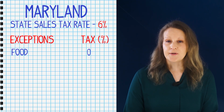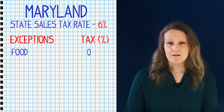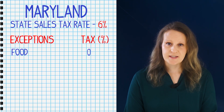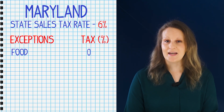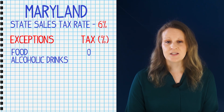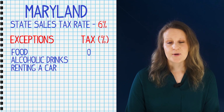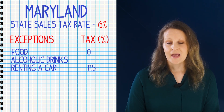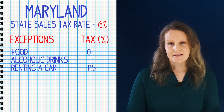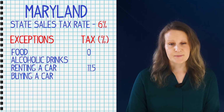In addition, the food category that's not taxed, as I just hinted at, cannot be prepared food to qualify for the 0% tax rate. In addition, any alcoholic drinks are taxed at 9% versus the 6% that you might expect. If you're renting a car in Maryland, you'd be looking at a tax rate of 11.5%. And unlike Virginia, Maryland sales tax rates for buying a car are the same as everything else, 6%.